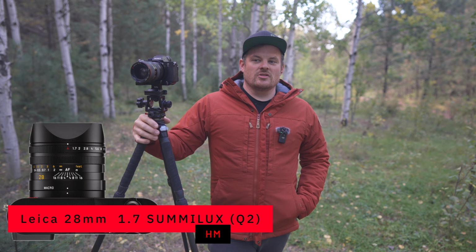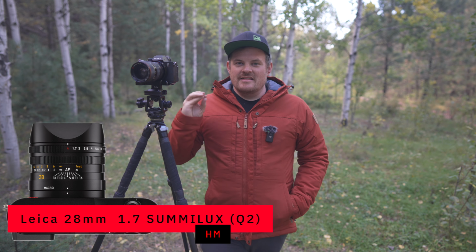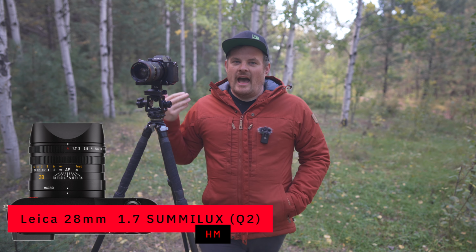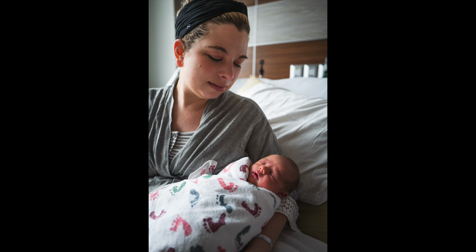But before I reveal my top two, I do want to do an honorable mention. And it's an important honorable mention because it probably is my favorite lens overall that I've ever used. I just haven't used it enough for landscape photography to really rank it on this list. And that is the 28 f1.7 Summilux that is attached to the Leica Q2 and Q3. That lens, it's everything that you want out of a lens. It has character, it has sharpness, it has 3D pop. And while I haven't gotten to use that lens for landscape photography, I have gotten to use that lens and the camera attached to it for some other really important moments in my life.